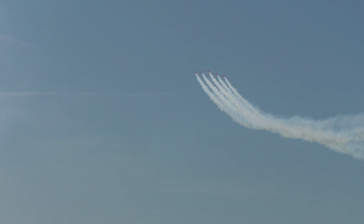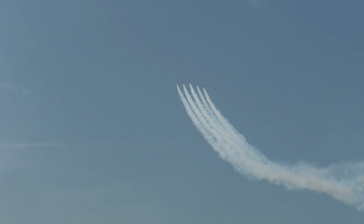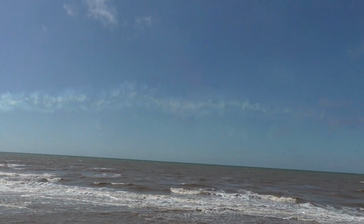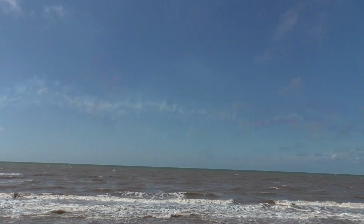As Enid leaves to our front left-hand side, look directly to your front. You can just about see the Synchro pair running in. Red 6 leading Red 7. Ladies and gentlemen, boys and girls, get your cameras ready. This is one you do not want to miss. The smoke comes on from the world famous Synchro.